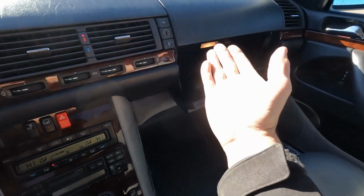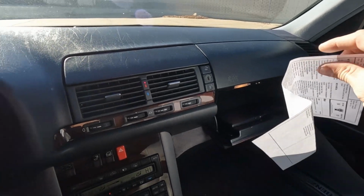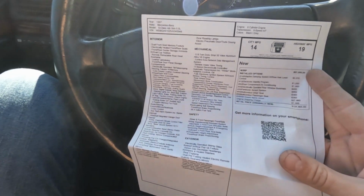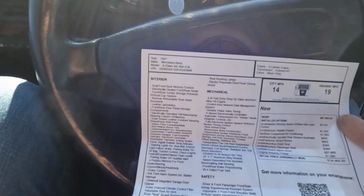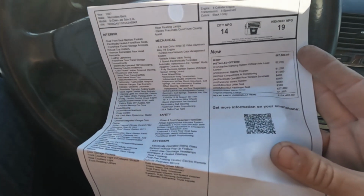Now, one kind of cool surprise that I did find in this thing, the glove box was kind of stuck. Even though you'd hit the button, it wouldn't really open. Once I finally got this thing open, there was this very unassuming piece of paper in it. And come to find out, it is a copy or a reprint of the original window sticker. I even verified with the VIN number, all of that. This is the window sticker.